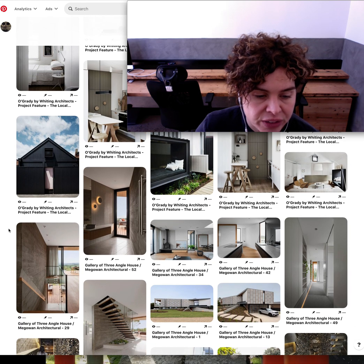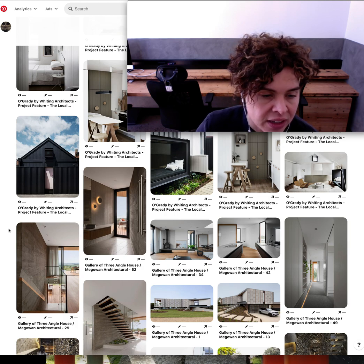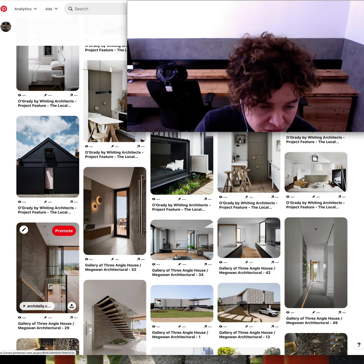The Gallery of Three Angle House, really liked the stair balustrade detail here.